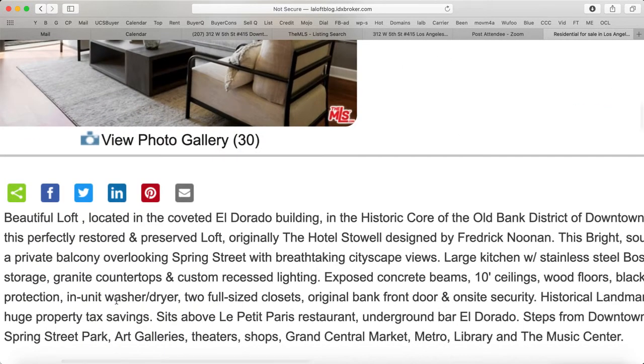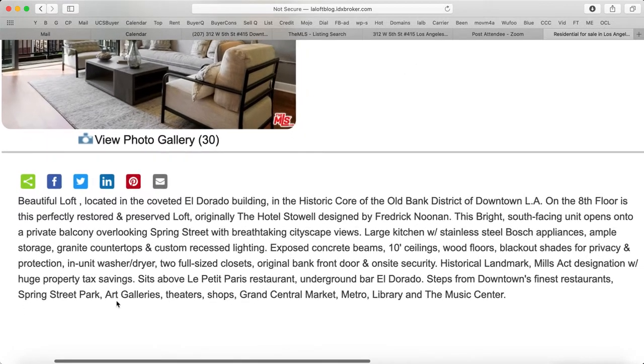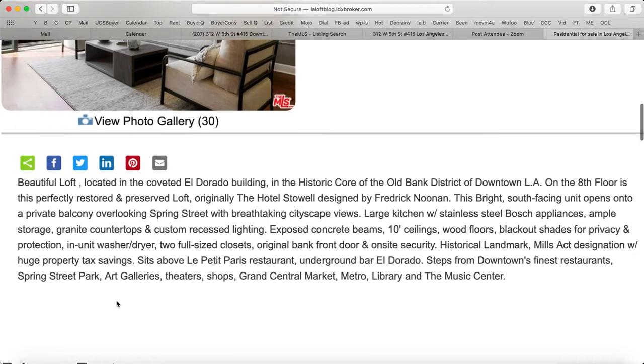This is a beautiful loft located in the coveted El Dorado building, the historic core of the old bank district of downtown Los Angeles. On the 8th floor is this perfectly restored, preserved loft, originally the Hotel Stowell, designed by Fredrick Noonan. This bright south-facing unit opens onto a private balcony overlooking Spring Street with breathtaking cityscape views, a large kitchen, and stainless steel Bosch appliances.